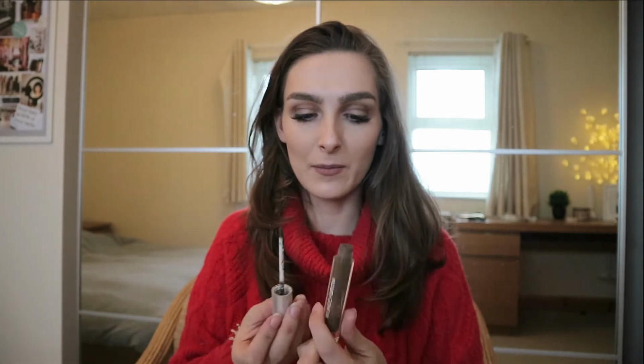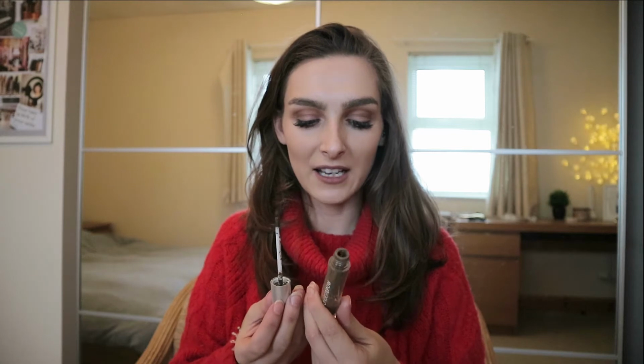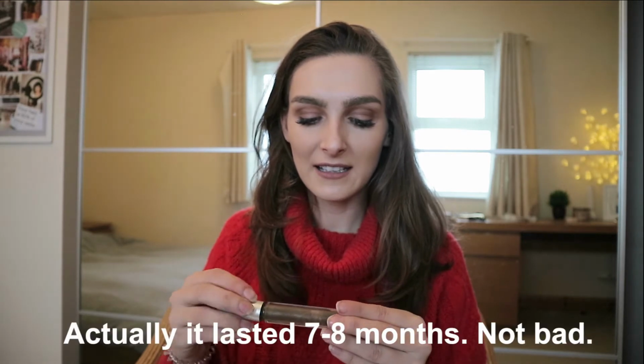Okay, and the last makeup product that I've got is the Wunderbrow. So I bought this not even a year ago. I was hoping that it was going to last a bit longer than this. Whenever I received it, I thought, oh my goodness, there's so much product in this. This is going to do me a lifetime. But actually it didn't last that long.